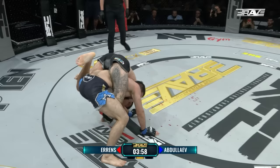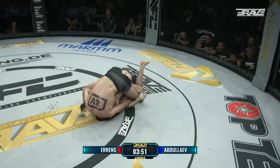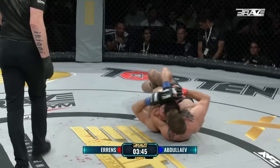Trying to go for a Sula, or trying to get an arm or the leg here. Alisher is going to try and throw him forward slightly if he can. Abandons it. He's now trying to work for the rear naked choke. He's not underneath the chin, but this is uncomfortable. Close, Phil. This is a fierce bar. It's incredibly uncomfortable. Giving the thumbs up to the referee.